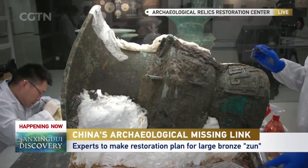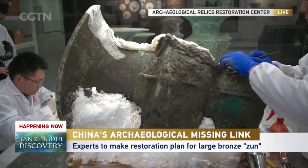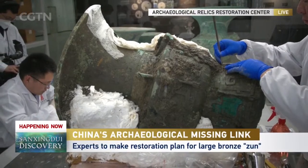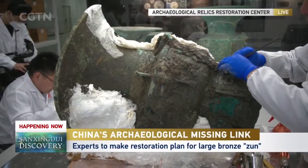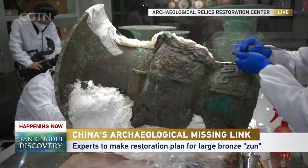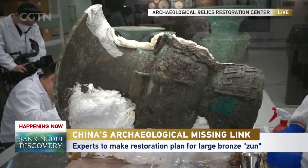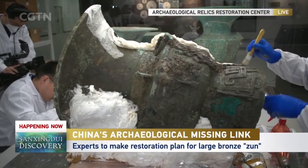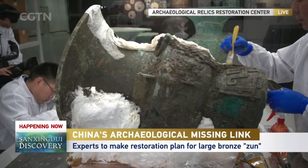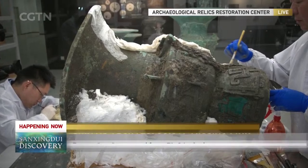In general, we can see that it's a very big scale, southern style, big mouth bronze vessel. Compared to the bronzewares discovered previously in pit 1 and 2, they are similar in style and also in the making techniques. However, this one has its own unique features. For example, the decoration of it.